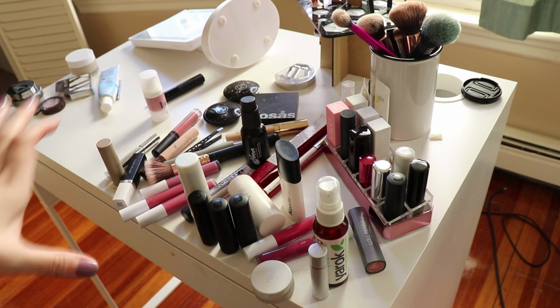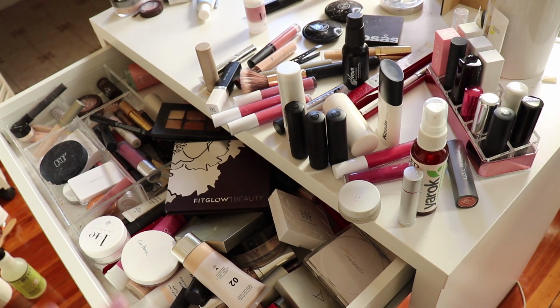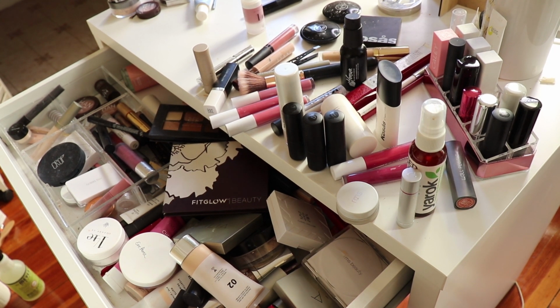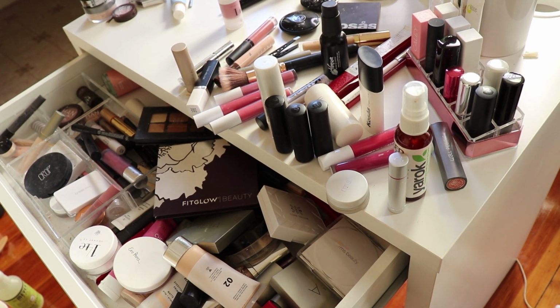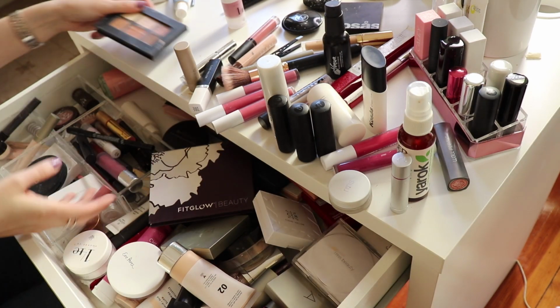As you can see here, this is the mess that I am dealing with. The drawer here is also a complete mess. So I've really got quite a big problem. So I think what I need to do is really just take everything out and then organize everything and then figure out what I actually want to put back in, and also swap things with the Alex drawers. So the Alex drawer is right next to the desk, so I can just swap products in and out of there pretty easily.